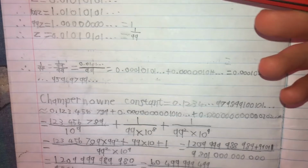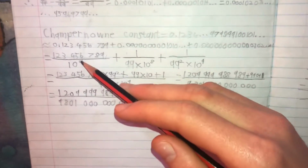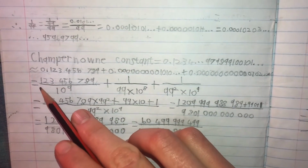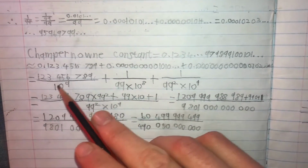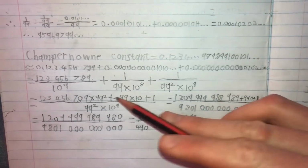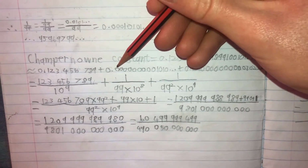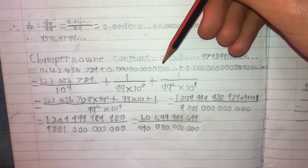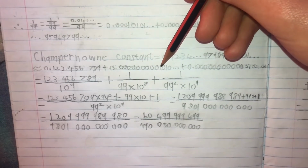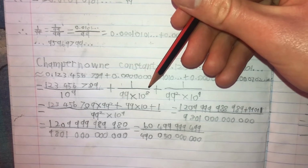Now, of course, if we go down then, we know that each one of these fractions, each one of these numbers, can then be written as 123,456,789 over a billion, and 1 over 99 times 10 to the power of 8 as our digit, as the pattern starts 8 digits later than it did for 1 over 99. So we need to divide by 10 to the power of 8 to shift it to the proper place.